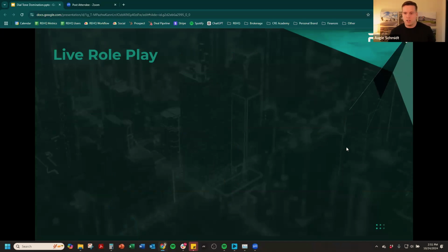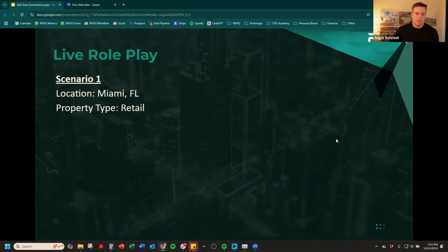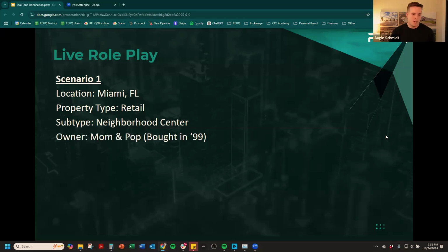So the first scenario we got, I threw him a little bit of an underhand throw here. The scenario is Miami, Florida, retail property. It's a neighborhood shopping center. I've seen Elon transact. I'd have to pull off my socks and count on my toes. He's knocked down a lot of these assets in the last 12, 18 months or so. But the owner, say it's mom and pop, and they bought in 1999.